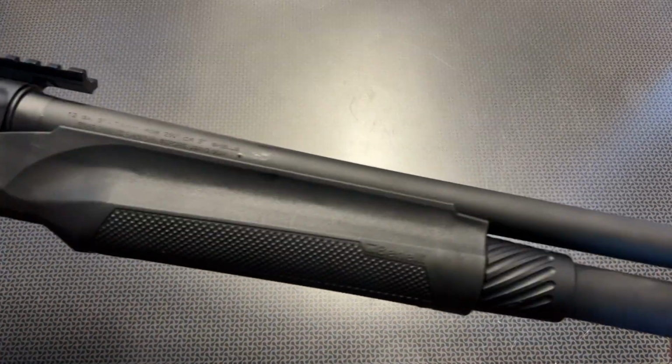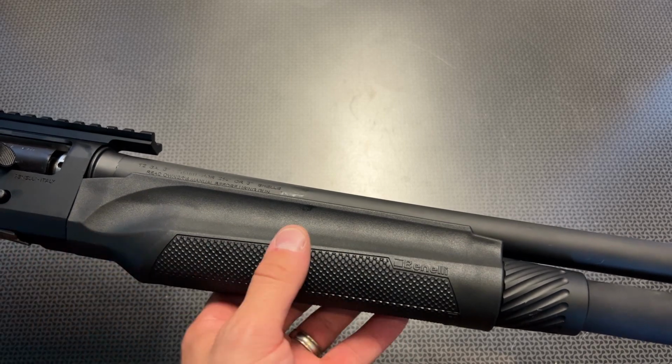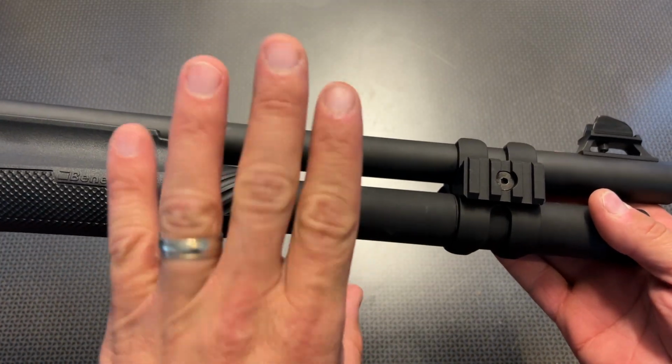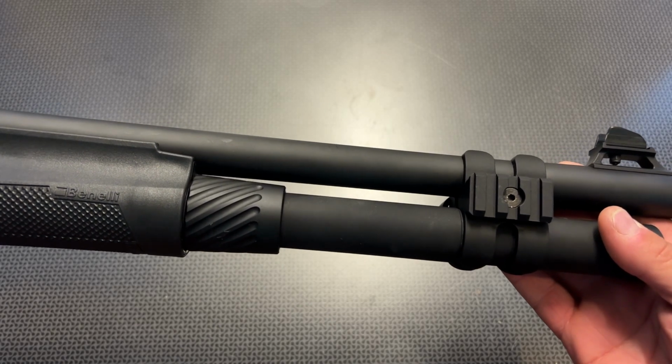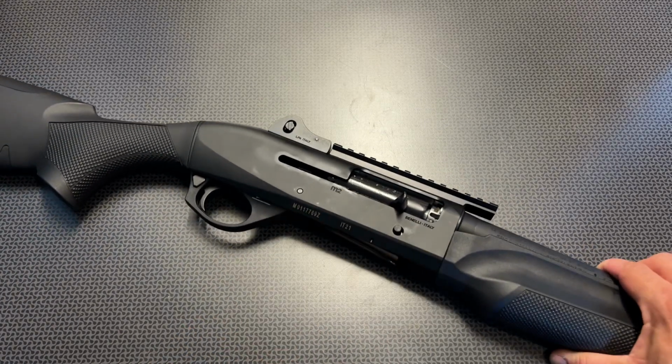Moving up to the forend, the forend is very ergonomic. I love the texturing on it. It's very lightweight and balanced, and it works out nicely. And when you start adding the tube extensions, then you start getting the capacity you need to be a great personal defense shotgun. It also has those ghost ring sights and the ability to add a rail system to the top, so it works out good.